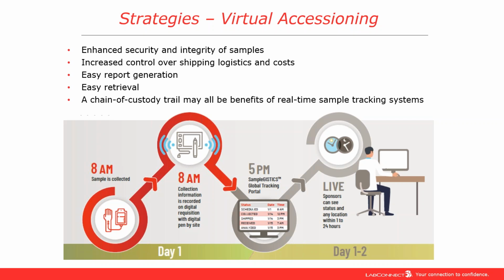So this diagram here just shows if a sample is collected at 8 a.m. and the information is logged, it's really how are we getting that information? And this is really going to go into some of the technology that I'll talk about. How are we getting that information? Really, the technology that you use is only as good as your end user that's willing to use it. So really, compliance is key here.